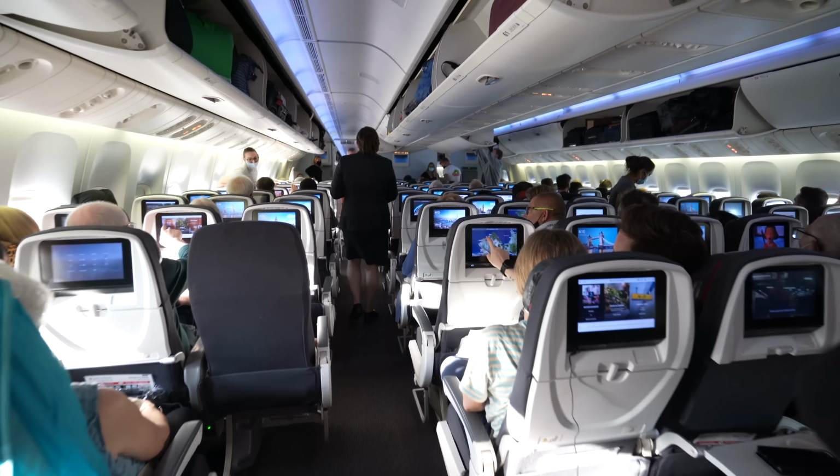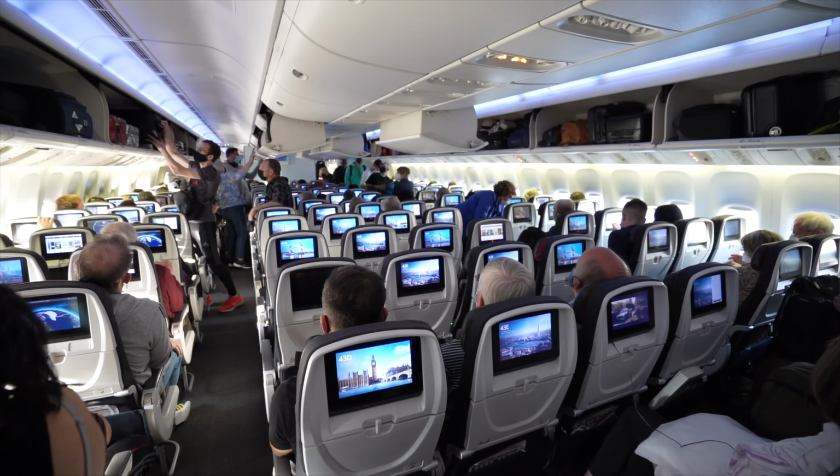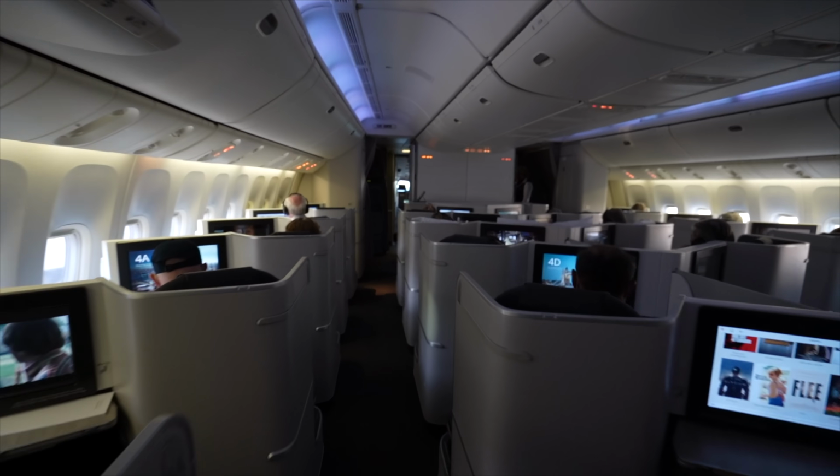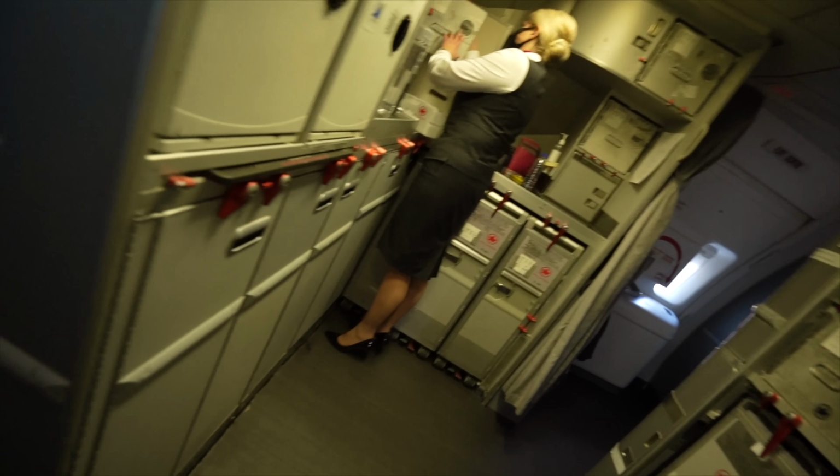It's time for takeoff. And in walking back to my seat, you can really see the difference in the seating here. This is a 3-4-3 configuration back in economy, while up in the signature suites is a 1-2-1. Now before we take off, let's meet the people in charge.